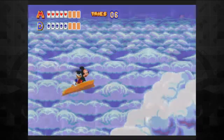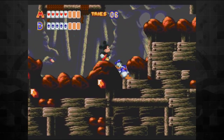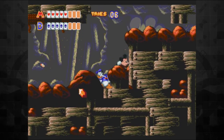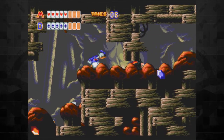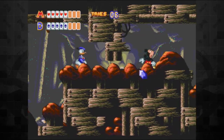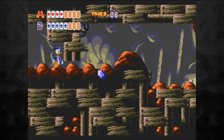It was very well received by critics. It was praised for its graphics and its animation. But of all the Illusion games, it was considered the easiest to finish. In Japan, it was known as I Love Mickey and Donald, the Mysterious Magic Box. Again, I can't see why that didn't take off here.